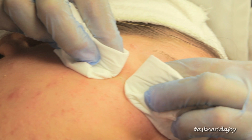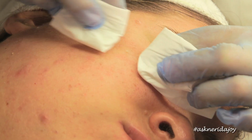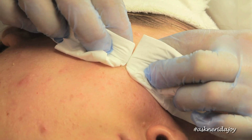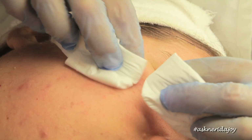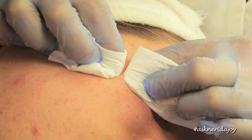Now, sometimes with some of these pimples, like this one has, it has a couple of entrances, meaning it's more than one in one area. And that's what this one here is. There's a couple of entrances, that's why it was sort of coming out a little bit on both sides there.